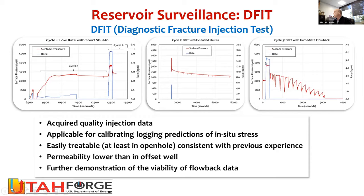So you can see here that the rate was about 5 barrels a minute. It's shown in blue in the right-hand panel, and 5 barrels a minute here. The pressure at the surface was just under 3000 PSI. We pumped 5 barrels a minute. This was the third cycle. In the second cycle, we shut in.